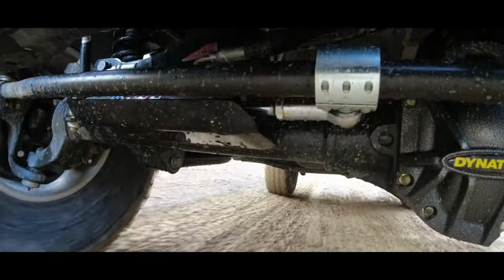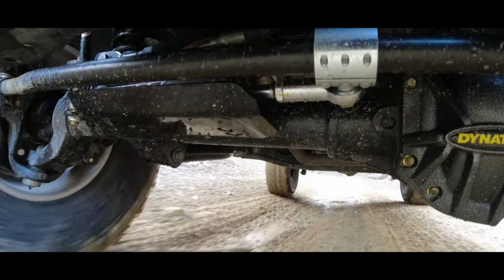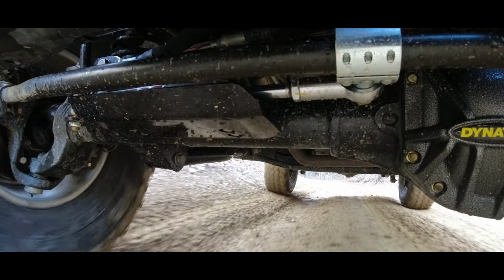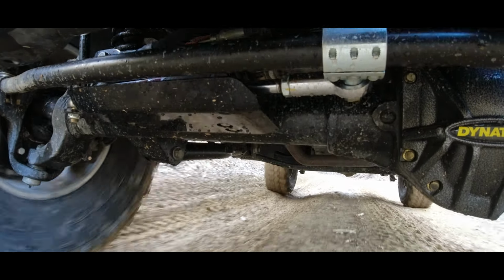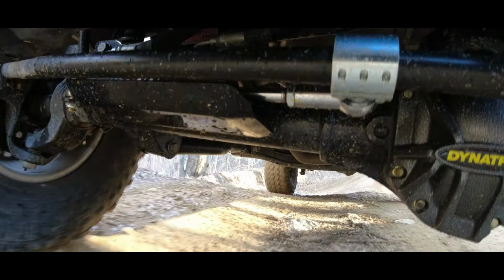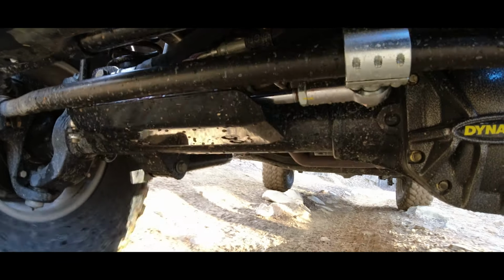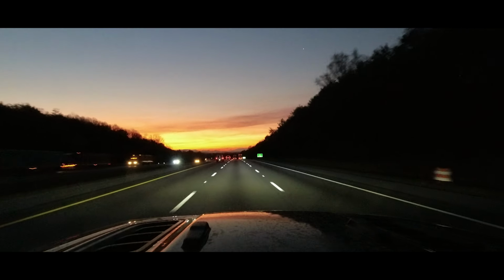Now, I'm going to save my full steering review for a later video, but I will say that it was well worth the effort, and it is a lot of effort to do this type of steering kit. I am blown away with this thing on the highway. No dead spots. Overall, package wise, I'm stoked on it.